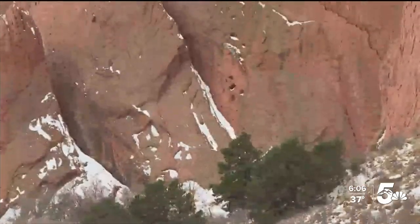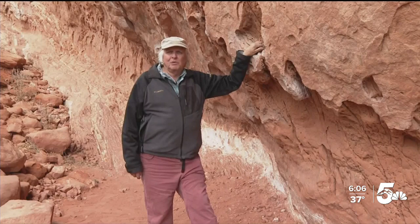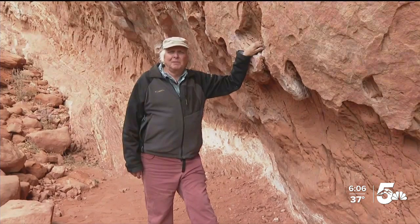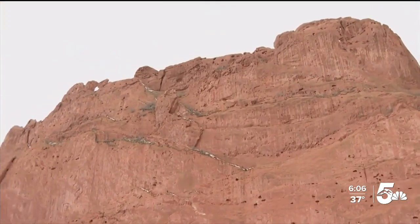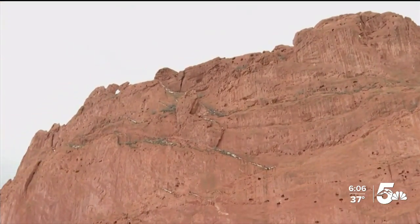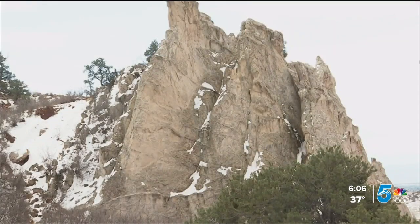Most show up to enjoy the views. For decades, there's also been a group who've seen a challenge they want to climb. With the history of the garden here being one of the first climbing areas in the country. This and the Flatirons in Boulder were the first places people went rock climbing. Brian Shelton and Stewart Green started climbing at Garden of the Gods as kids. Decades later, it's still a favorite. Now the two, who are founding members of the Pikes Peak Climbers Alliance, want to ensure climbing continues here.